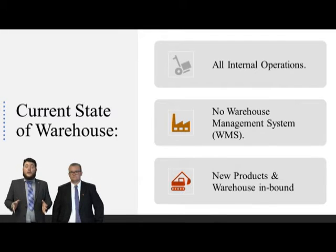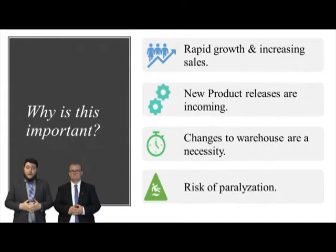The current state of the warehouse is that JL Marine currently does not want to rely on any third-party logistics companies or subcontractors, so everything is done internally. But on that note, there's no current warehouse management system in place, so there is current disorganization from production to supply. This is all very important because JL Marine is currently experiencing rapid growth and ever-increasing sales even throughout the pandemic. With their new product releases that they intend to implement and the current state of the warehouse, they are at a severe risk of paralyzing their entire operation.